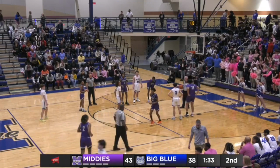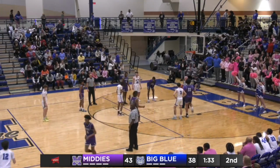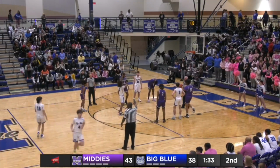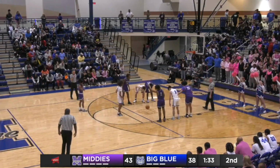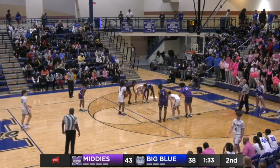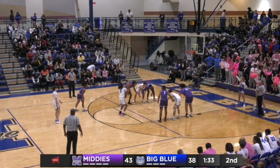After that last make, Dre Tillery is now 7 of 14 from the stripe this year, averaging about 4.5 points a ball game. Transfer from the Lakota East School District. He was here early in his career, middle school years, and then came back.